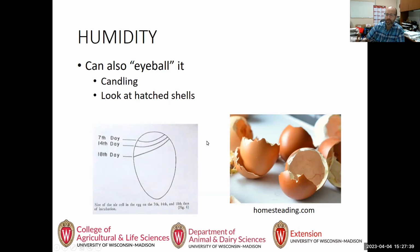Okay. You can also get a little bit of guess of this by looking at the shells after they've hatched, and the chick is going to hatch or punch out of that egg probably around about the area of this air cell. So if the chick is hatching way down here, halfway down the shell, that's a sign again that your humidity was too low and they've dried out too much. So you can get an idea of that by where this circle is on the shell.